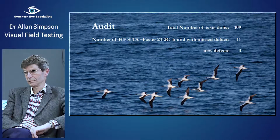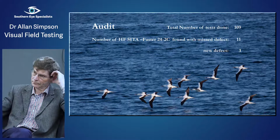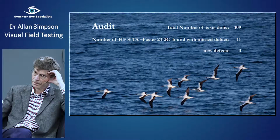This is a bit of a tangential question, but you get referrals from optometrists who are using other visual field machines, so things like Medmont and things like that. Do you tend to find that the visual field results you get from the Humphreys are usually comparable to other visual field machines, or do you find they tend to be worse on the Humphreys?